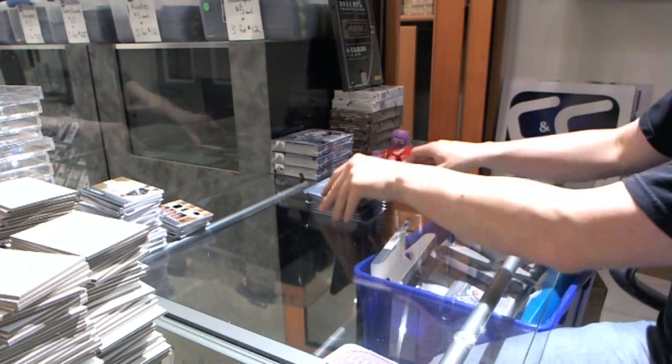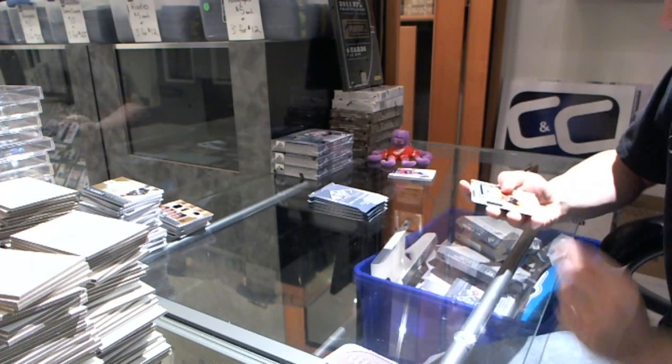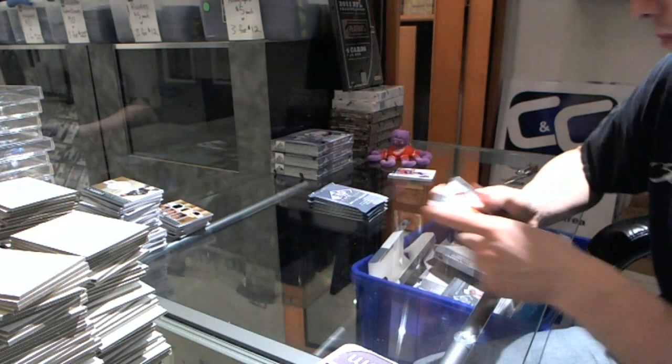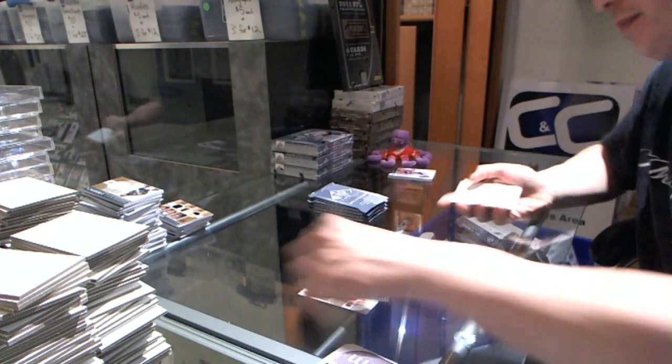We start with a patch. Followed up with a rookie, numbered to 699 for the Philadelphia Flyers, Zach Rinaldo. And an authentic fabrics for the Ottawa Senators, Matt Kirchner.